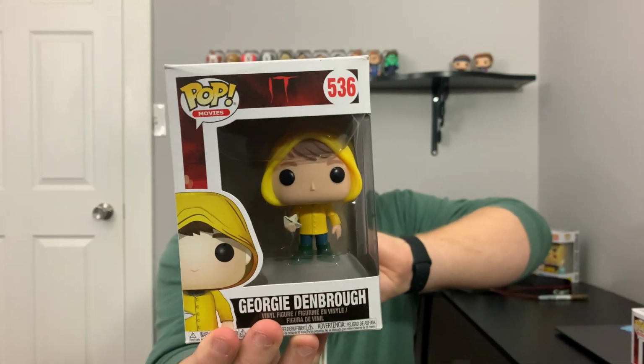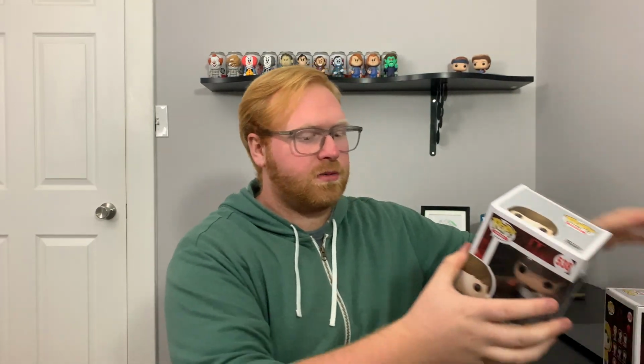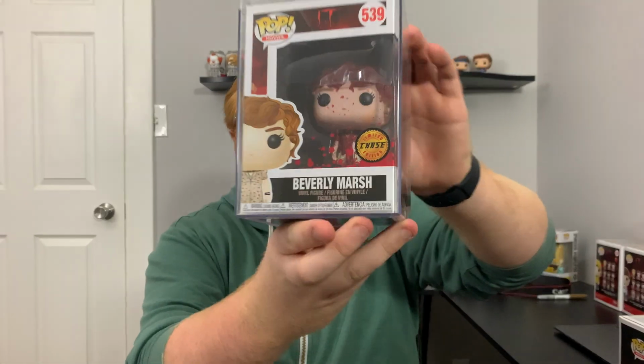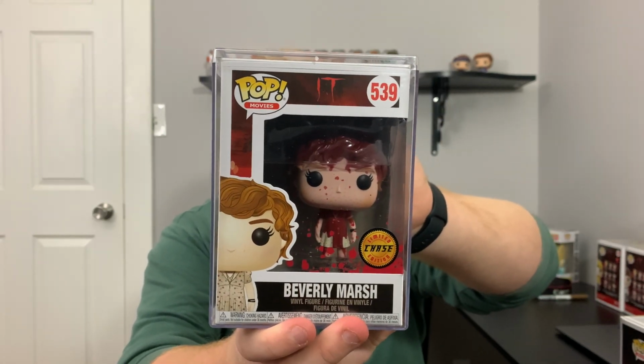So the first couple are Georgie Denbrough, right here for you guys. A nice looking Funko Pop. And after Georgie, we've got Ben Hanscom. We've also got Beverly Marsh. Now this one actually did come with a Chase variant, and this is the Chase version. It's actually a bloody version, which I personally think looks great.